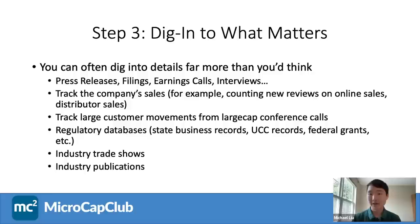Regulatory databases are a great way to get non-traditional information because companies and the government are usually obligated to report certain pieces of information online, like business records and when the government gives out grants and things like that. And you can track these things online that these stakeholders are forced to put out, but that other people probably are not aware you can even get this kind of information online. You could go to trade shows, you can read industry publications.